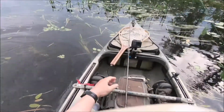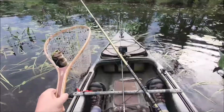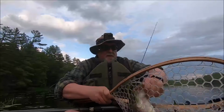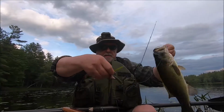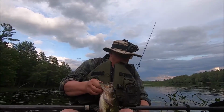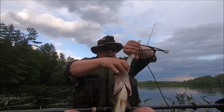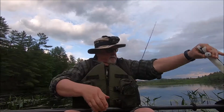Nice bass. Oh, I don't know if it's an upgrade or not. Could be. Oh yeah, that's an upgrade. All right. Oh, finally. Nice bass. Gotta be 16 inches or better. All right. Whew. What do you think? 16 plus. Don't go anywhere, mister.